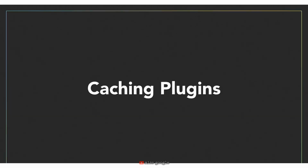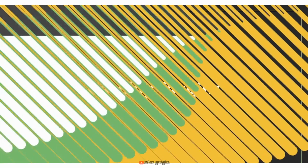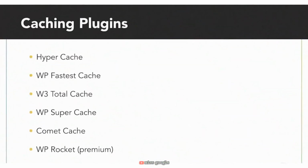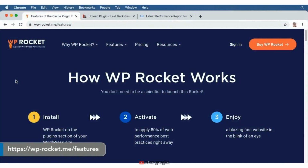There are a lot of caching plugins for WordPress, and some of them have been around for many years and have a pretty good reputation, like W3 Total Cache or WP Super Cache. And most of these can be found for free on WordPress.org. For this course, I want to show you a premium option called WP Rocket that costs about $50 a year for a single site. To give you an idea of what a caching plugin can do, here are some of the features in WP Rocket.